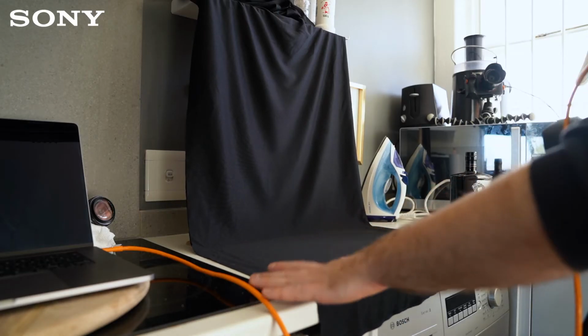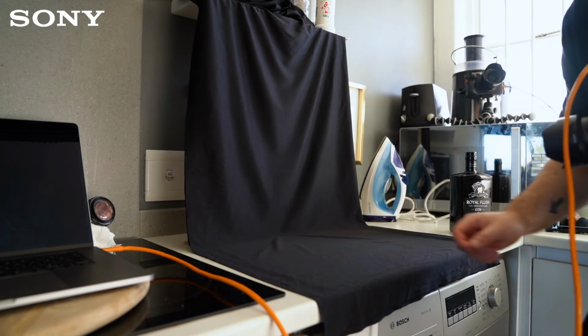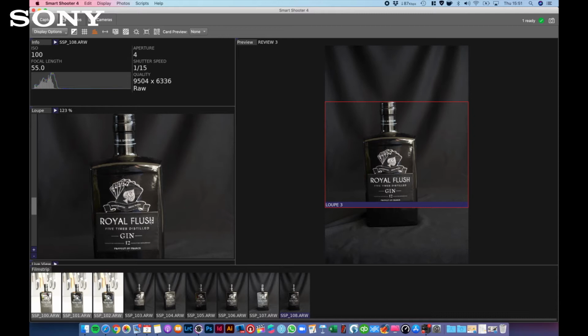So I want to push down in the middle of the backdrop, just there, to create that weird V shape. I quite like that, and I think it'll center the image quite nicely. So I'm going to pop the bottle of gin on top of there. I'm going to quickly take one shot just to show you what this setup looks like, and that's what it is right there. Very simple, basic shot with a black background and the bottle of gin.